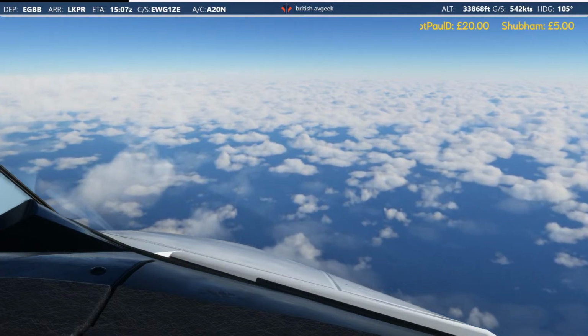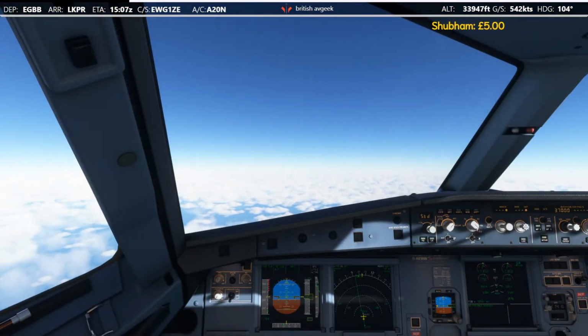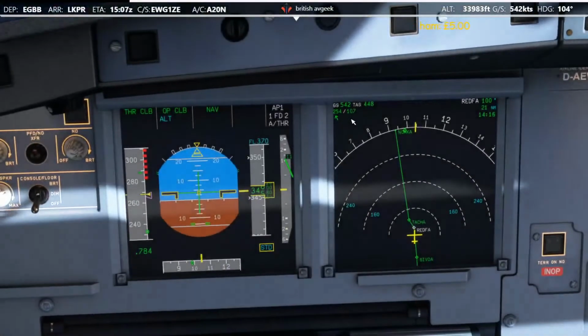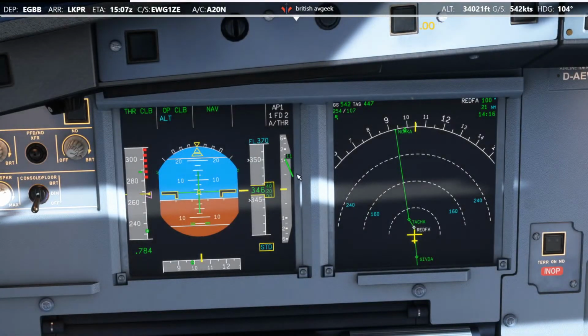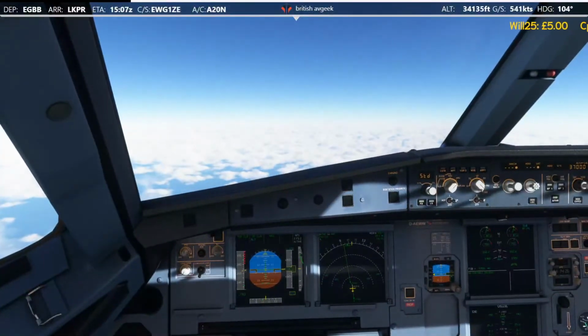80 knots of tailwind. Are you using live weather, Wesley? Mind you, at the moment, what am I on? 107 knots tailwind, but we are at 34,000 feet, not 6. What was I going to check? Orbx Prague, wasn't it?